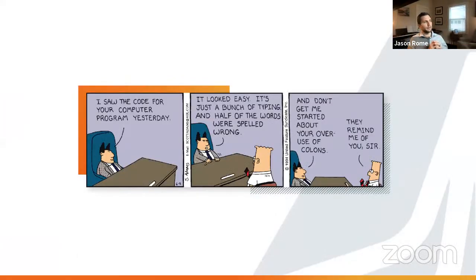Wouldn't be worth talking about engineering and product without a Dilbert cartoon. You know, we work with a lot of engineers. They get very angry at you when you come to them and just hand them a bunch of requirements and you haven't brought them along for the process and you haven't evolved them at all.